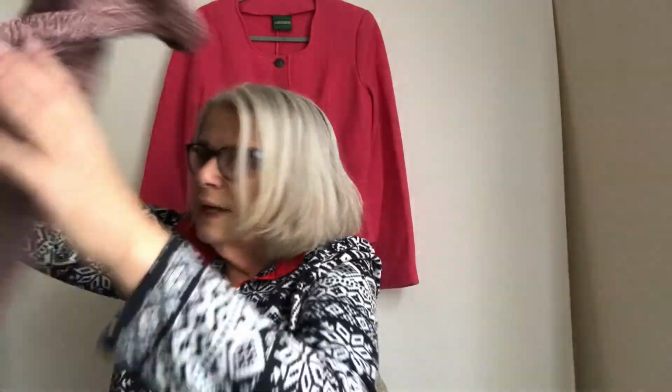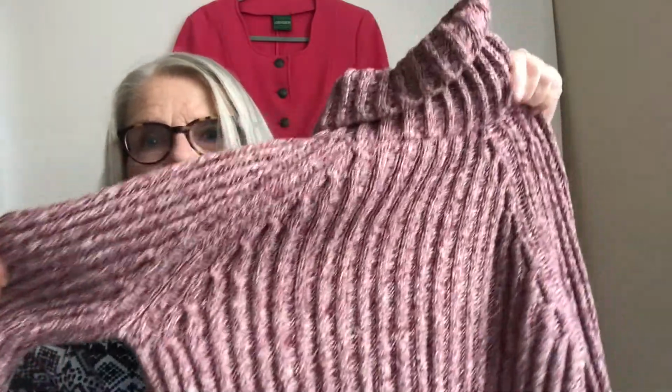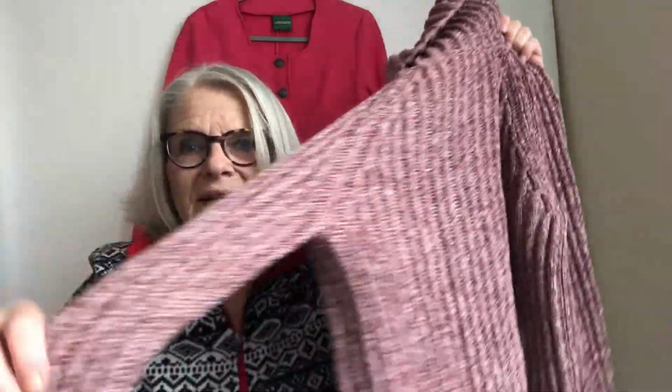This is totally trendy, even though it's old. Look at the thick rib sweater. Isn't that great? Big, thick rib cuffs. If the right person got it, it could be oversized, if you bought out of your size range. It's very old J. Crew, and it's a size small.